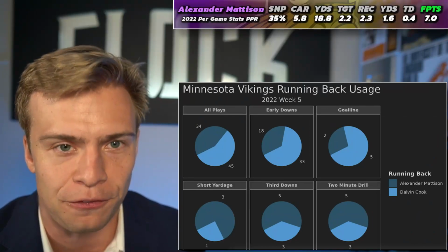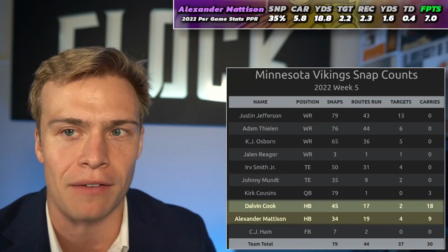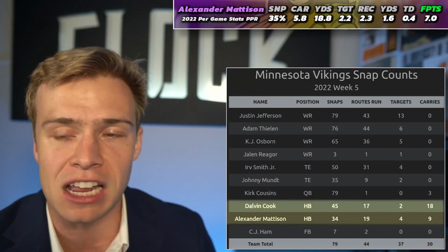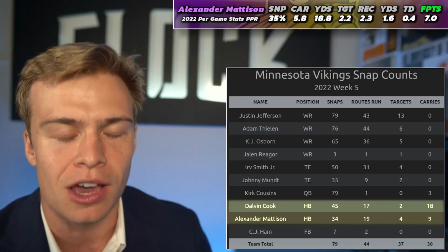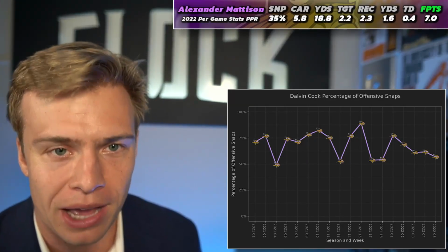Dalvin Cook, 45 snaps. Alexander Madison, 34. Alexander Madison, 19 routes run compared to Dalvin Cook at 17. Alexander Madison had 4 targets this past week with Dalvin Cook in this game. Now, I am not saying this and going, oh, trade for Alexander Madison. You can play him during the bye weeks.